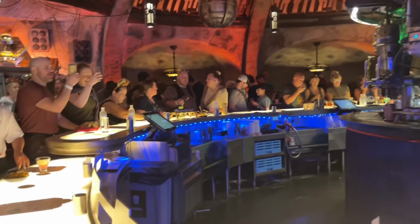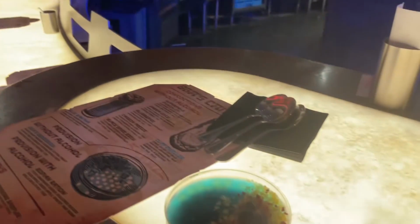So after Oga's Cantina, we went on Rise of the Resistance, because when in Galaxy's Edge, you must do Rise of the Resistance. We also did Toy Story Mania. That was super fun. It's like an arcade game, and you kind of go through the ride and shoot as many targets as you can. It was really fun. We had a great time. And then it was time to head to our next park.